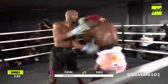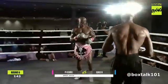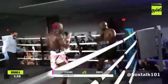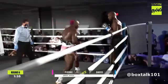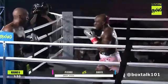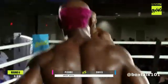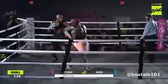Now counter by Davis up top in round number 6. 150 to go. Both guys are landing. Sweat flying. The ebbs and flows of this. Mike definitely has another right hand. Don't lean back. He's still leaning back. Yeah, Mike P had no reason to pull out of there. Should have stayed right on him.